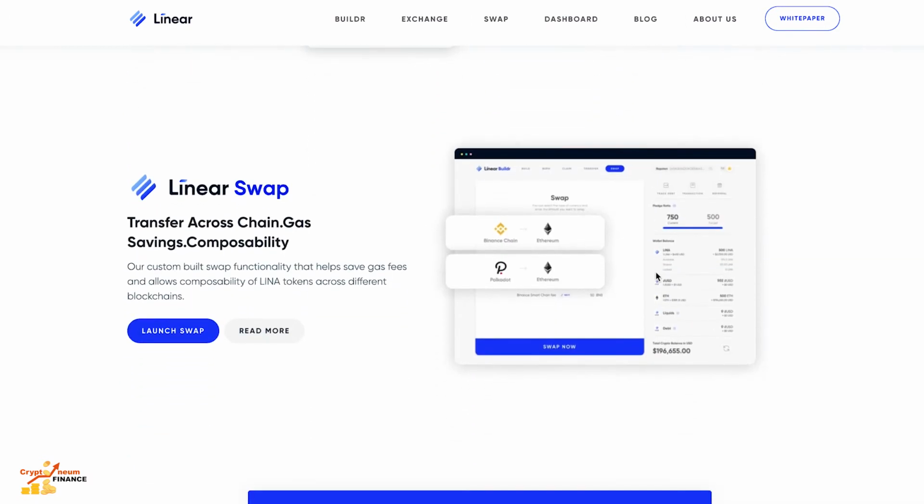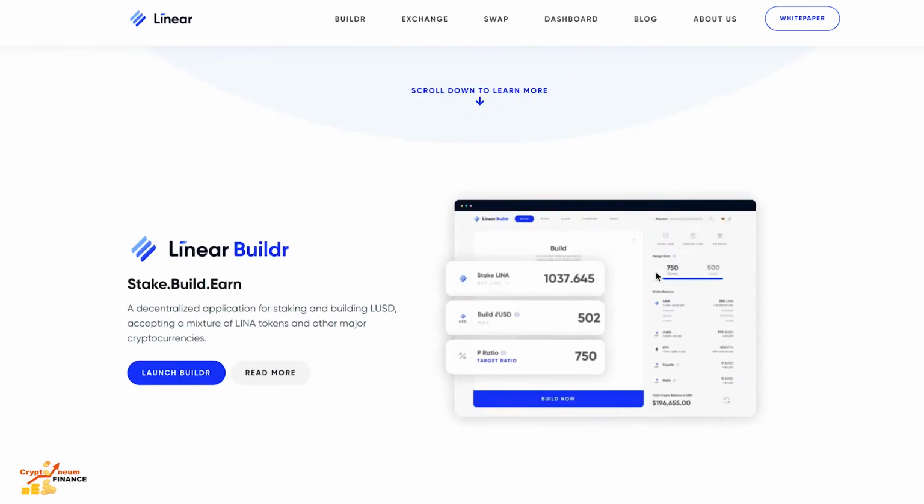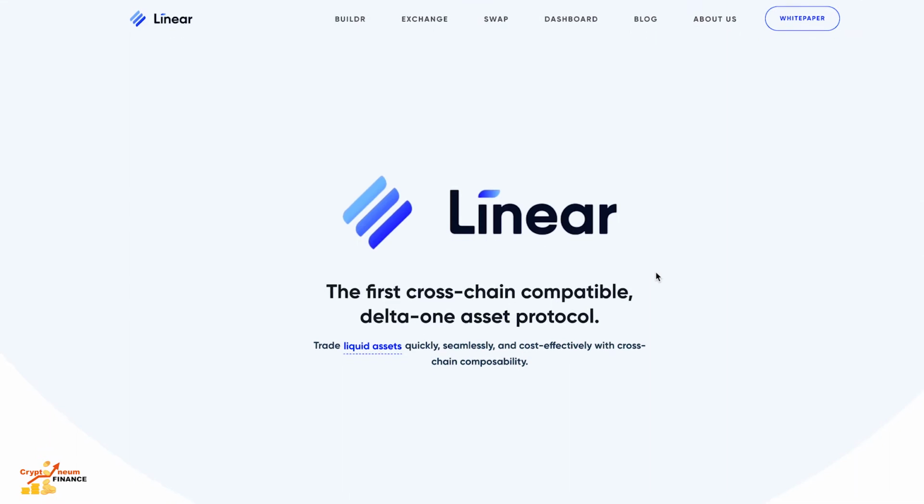But anyways, instead of selling it, I did a little bit of research on the project, and I think it's actually a really good project. So what I'm going to do is hold those tokens until they do go up in value. And since I am holding those tokens, I do want them to be earning a little bit of interest. So I'm going to show you exactly how you can earn a little bit of interest on your LINA token.